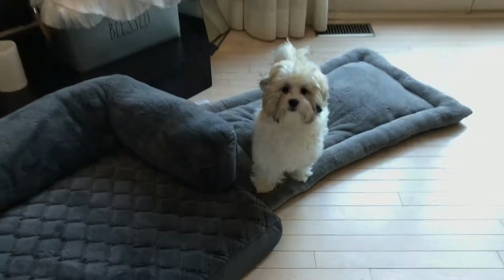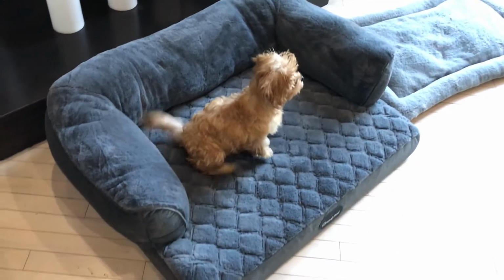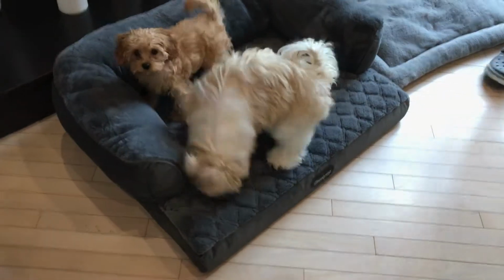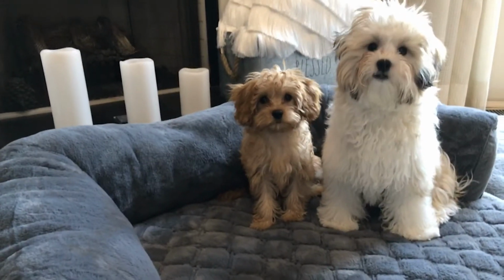Super luxe sofa, large size, odor control technology, air cool memory foam, pressure relieving foam base, soft supportive polyester bolster, and a machine washable cover. I think they're really going to be comfortable and enjoy this bed. I hope so for $70. They're my puppies and I can spoil them if I want to, so yeah.